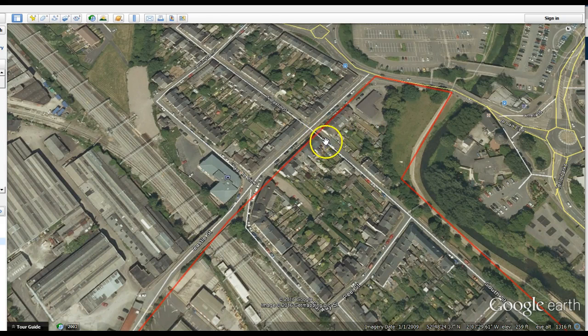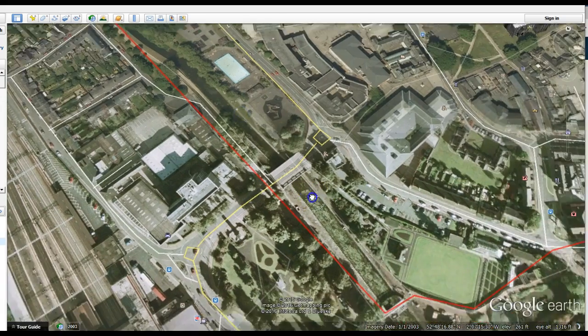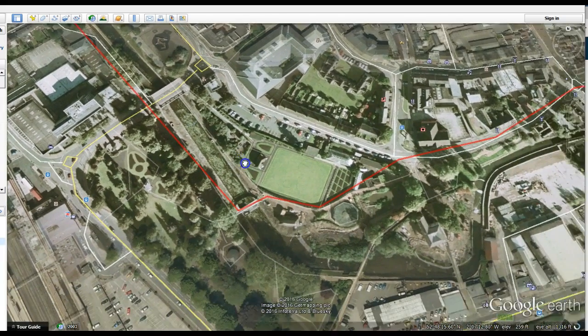Technically, you can turn right here if you wish, and you can cut through there as well. We don't really mind which way you want to use. The route description will actually follow the official route round here, but if you're local and you happen to know, you can save yourself about 30-40 seconds by cutting that route off there. And this will take you alongside the river and into Stafford Town Centre.